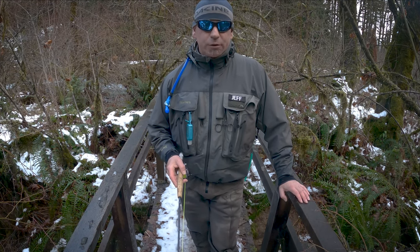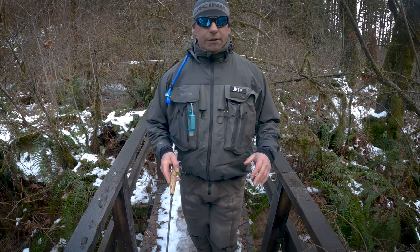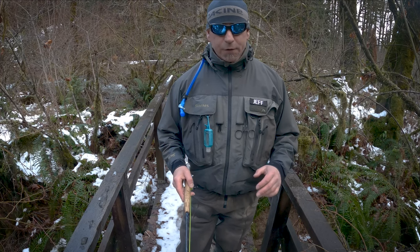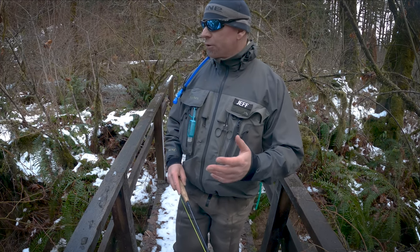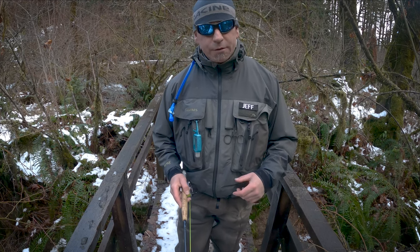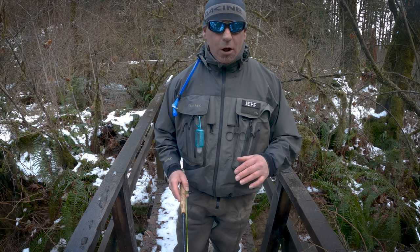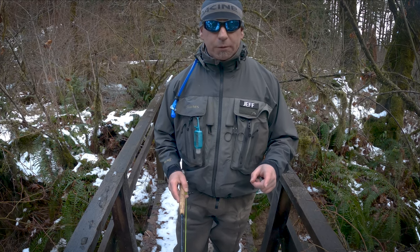So today I'm going to be doing a little fly fishing for trout. It's the dead of winter right now, it's still January, and it's very cold, it's been snowing, it's very icy out, and I'm on a river in western Oregon that I'm not going to name. It's small, but it just happens to be open all year round for catch and release trout.